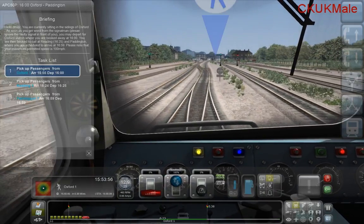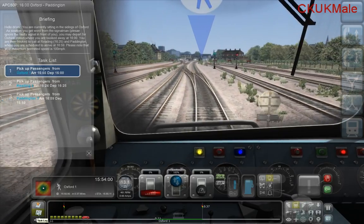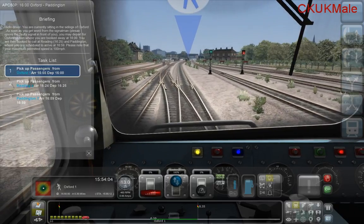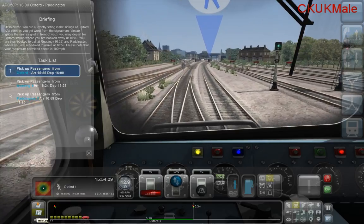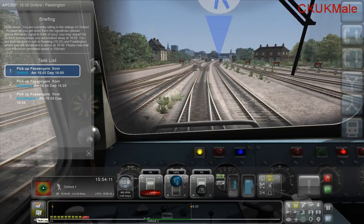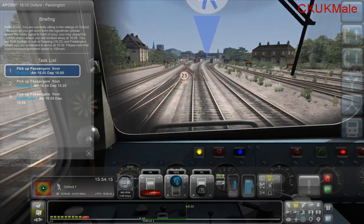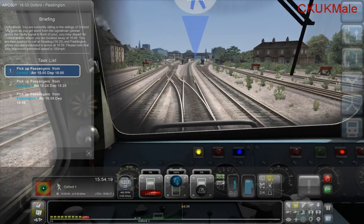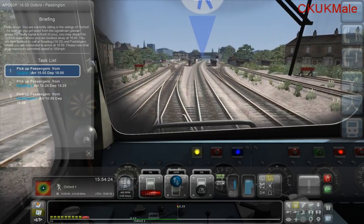Let's have a look at the schedule. So, hello driver. You're currently sitting in the sidings of Oxford. As soon as you get word from Sigmund, please ignore the faulty signal in front of you. Well, I didn't notice the faulty signal anyway. You may depart for Oxford Station, where you are booked away at 1600, 4 o'clock in the afternoon. You are then booked to call at Reading at 1625 and Paddington, where you are scheduled to arrive at 1659. Please note that your maximum permitted speed is 100 miles per hour. Great.